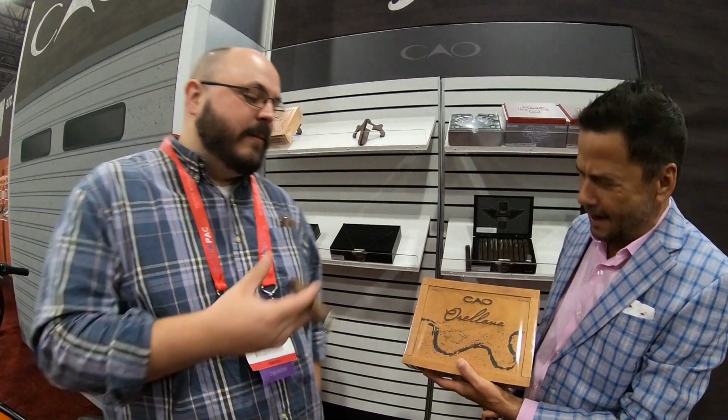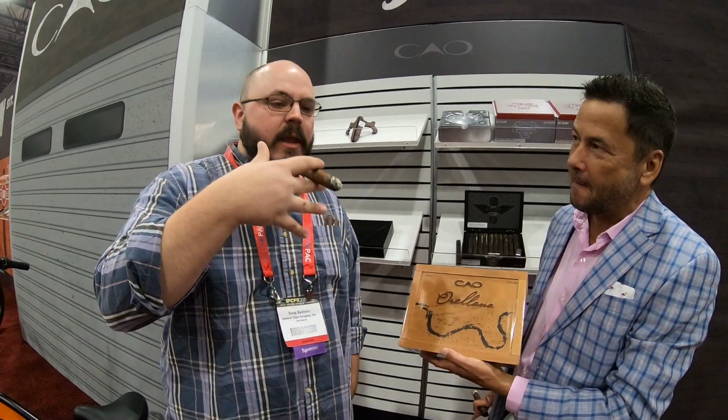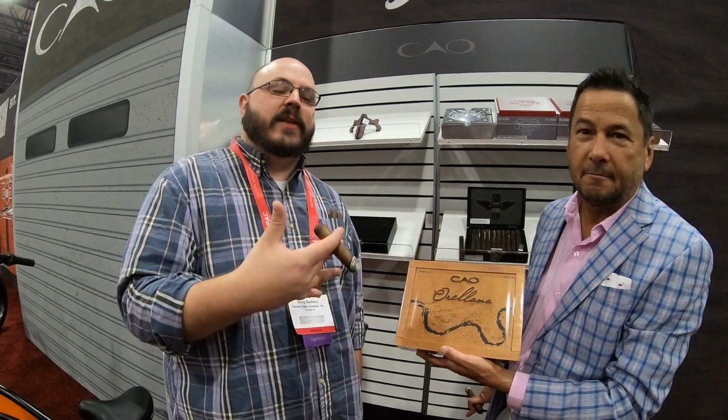Unique name. Why? Yeah, so we call it CAO Orellana because the original name for the Amazon River was Orellana. That was the name of the guy who first was like, you know, the cartographer who actually mapped out the river. So we kind of think that working with the Brazilian Cuba wrapper, this is like the origins of that project. We're just now bringing it off for the first time. So we're really excited about it later in the year.